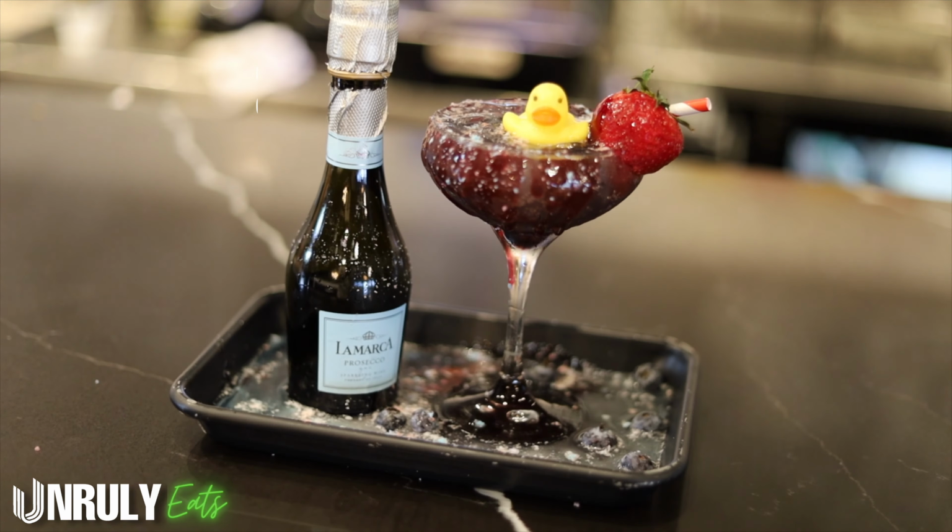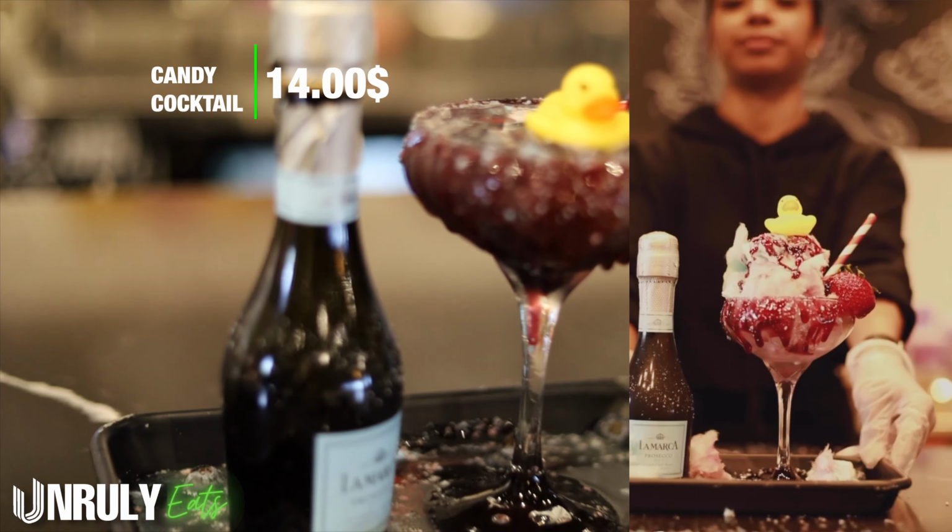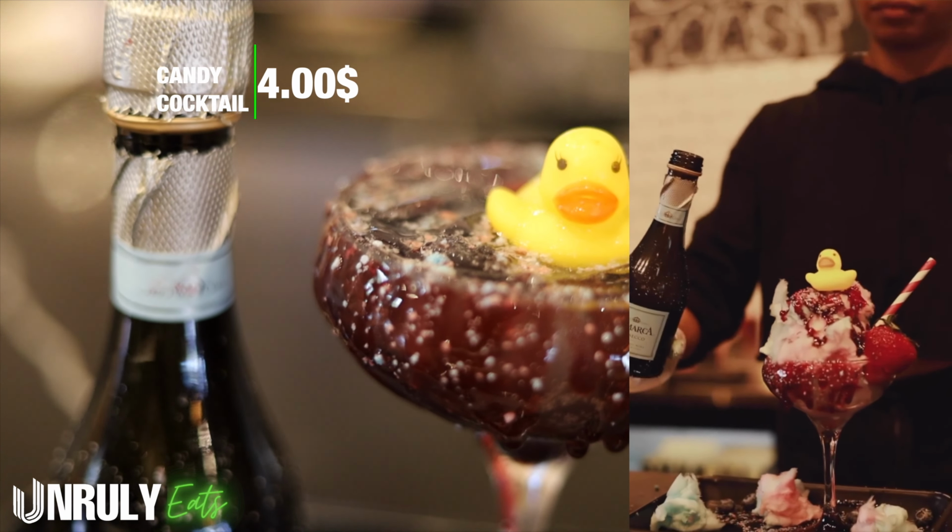Let's move on to the cotton candy cocktail. This is the cotton candy cocktail. Beforehand, it looked like this. Now it looks like this because we poured it on top of the cotton candy. Everything kind of just went down as cotton candy does.